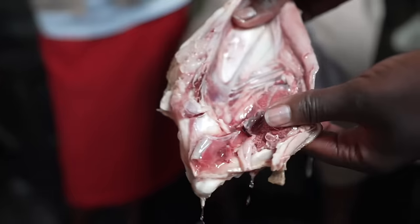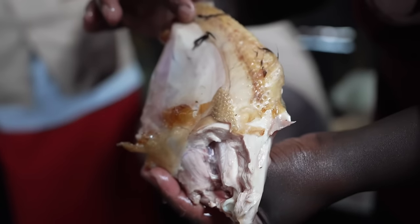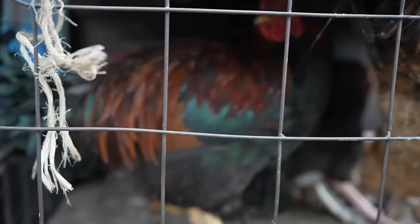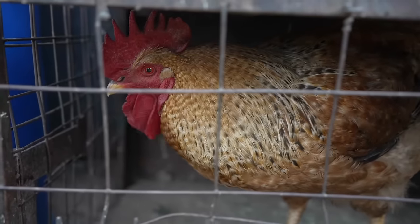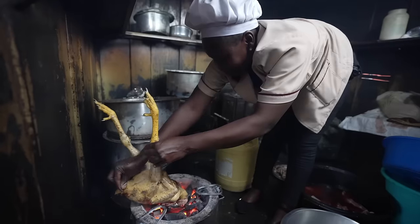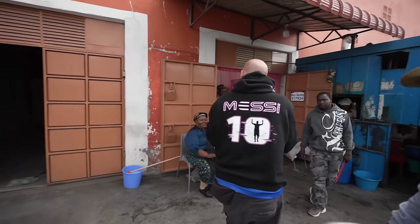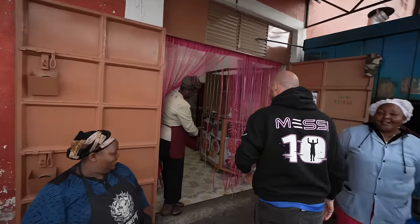This is a breast. The chicken breast, of course. What they're saying here is it's a traditional chicken, very indigenous chicken, let's say. Indigenous chicken are different to those that are processed through the industries. So that's what we're going to have. Let's go inside, guys. Let's eat.